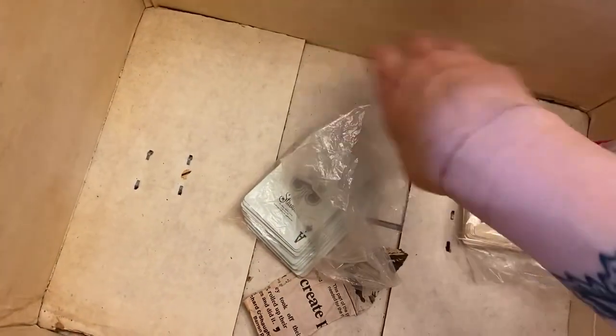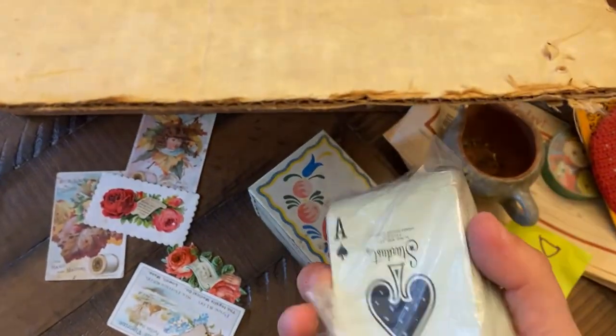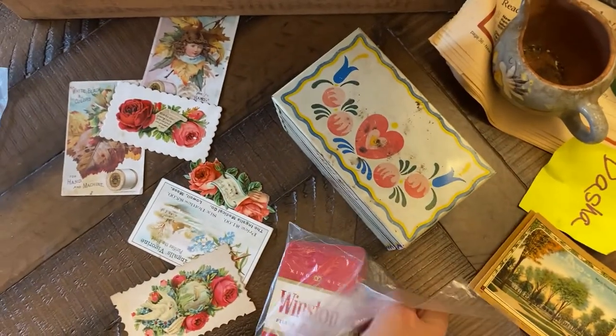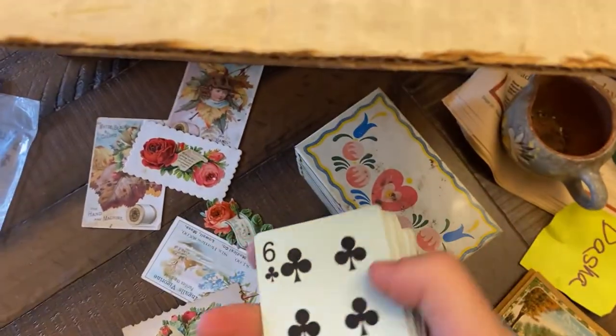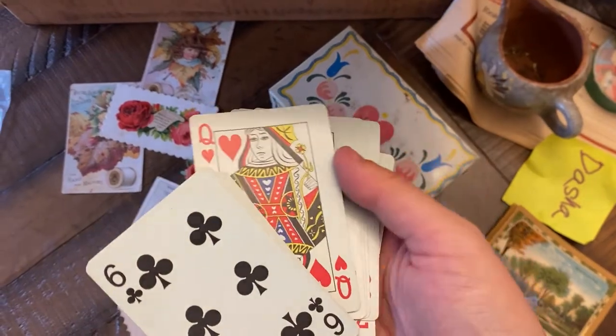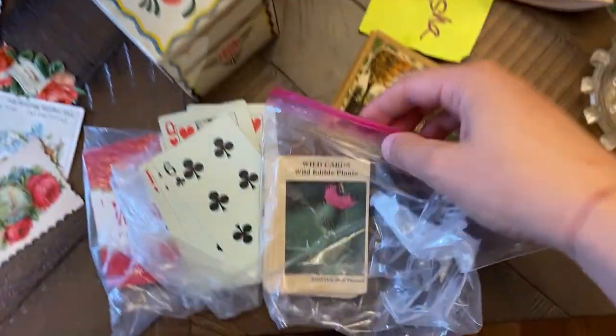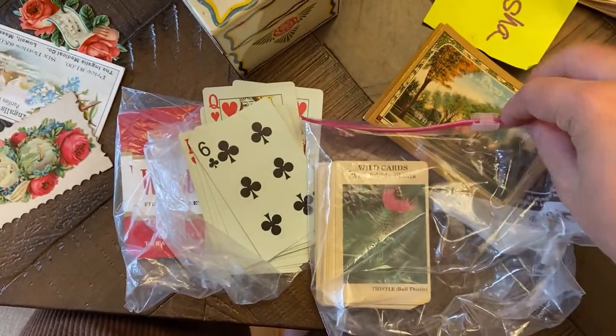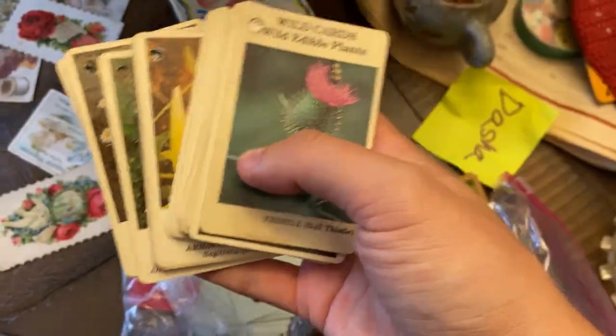Okay, next thing. Yeah, I remember I got two packs of playing cards just for the booth for like a dollar. These are kind of cool. I need to count them and see if they're intact, but yeah, just standard old playing cards. And then these, I thought, would definitely appeal to someone. Yeah, these are really cool.